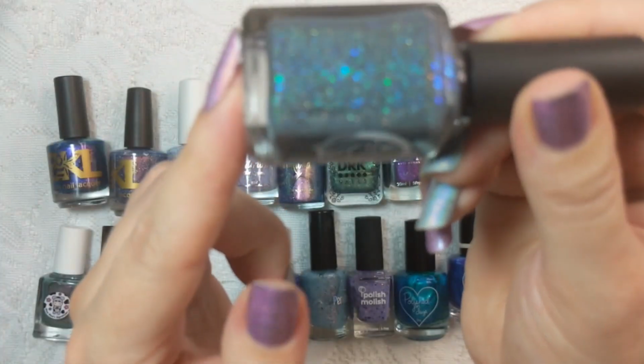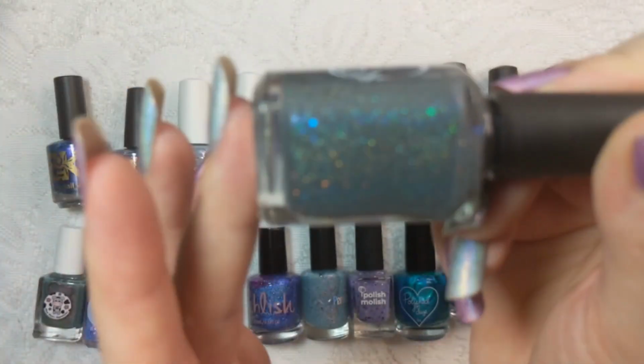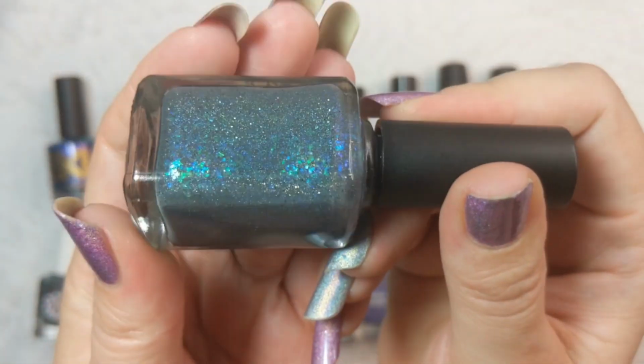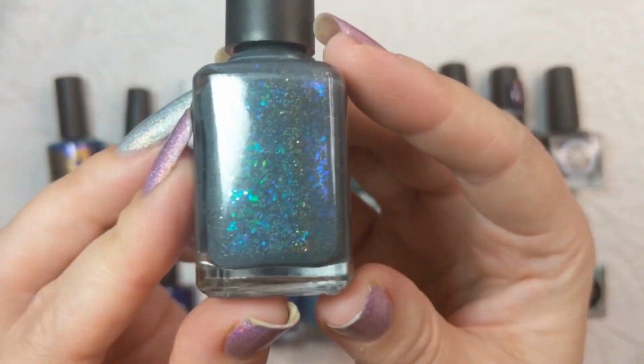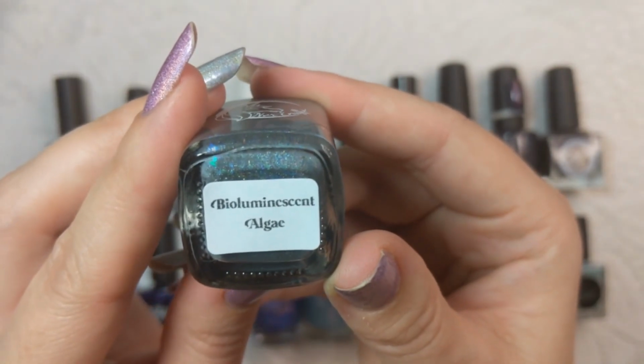I do love a gray nail polish, so I do have a few, but I don't think I had anything in this exact shade range. And of course, with all of those flakies in here, I definitely didn't have anything like that. So that is a gorgeous shade from Never Enough, and that was Bioluminescent Algae.